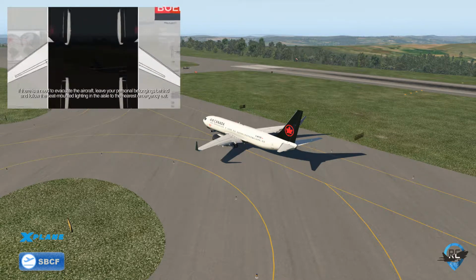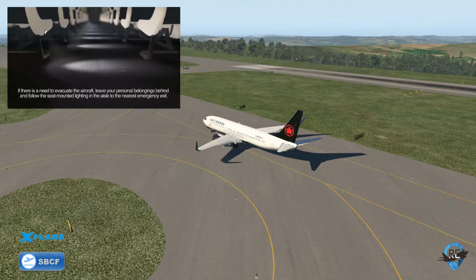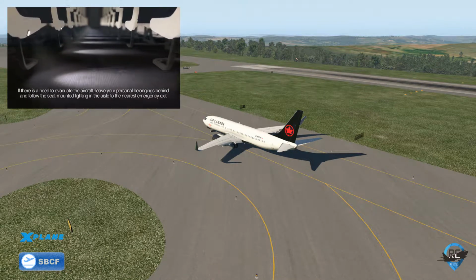If there is a need to evacuate the aircraft, leave your personal belongings behind and follow the seat-mounted lighting in the aisle to the nearest emergency exit.